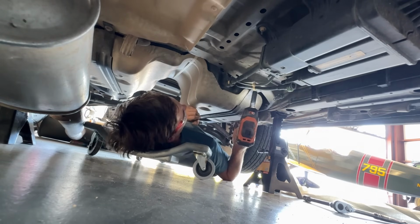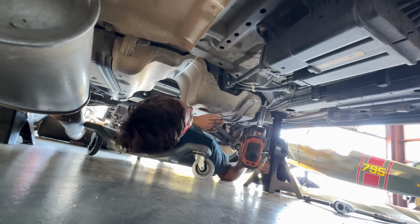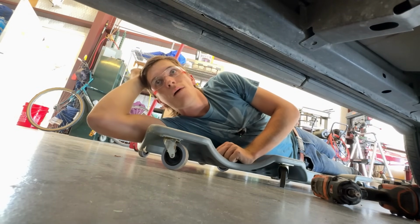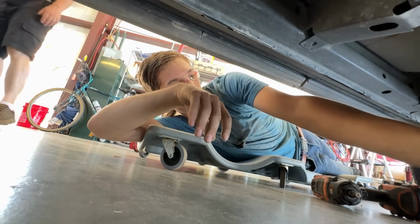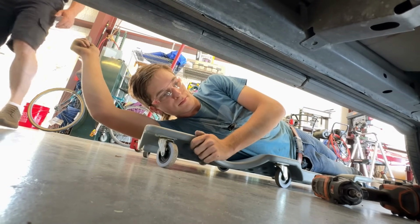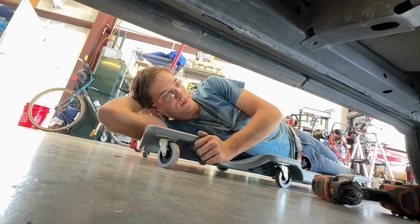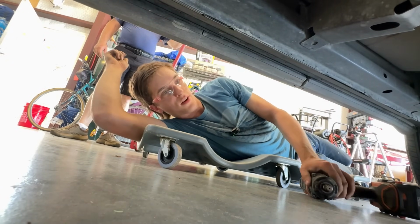Have you got all the lines disconnected? No. Be easier to just get that completely out of the way and not have to mess with it. There you go. Oh no. No? That must be a 15. The nut? Yeah, we need a 15. I don't know where my 15 impact drive is, but it doesn't fit on the impact.